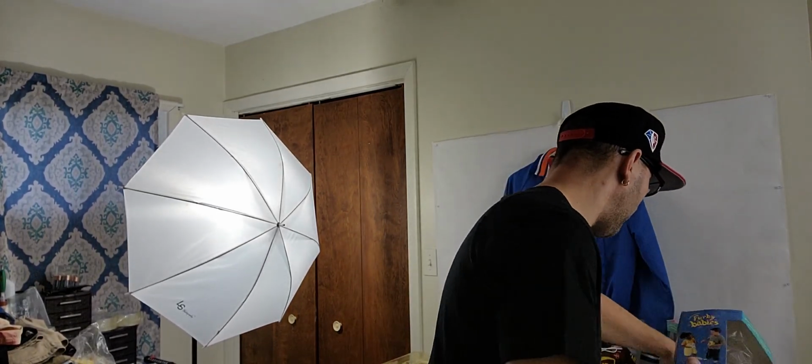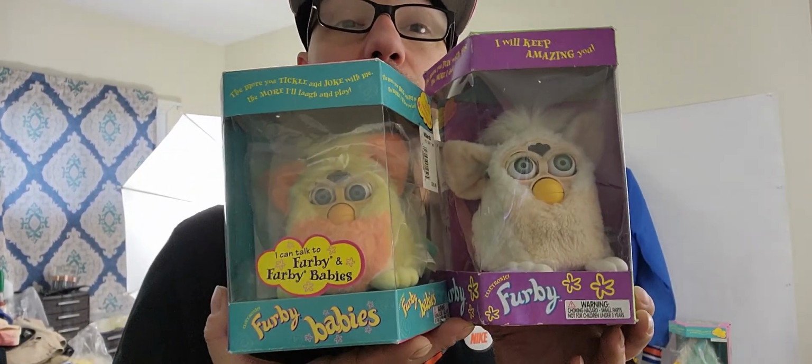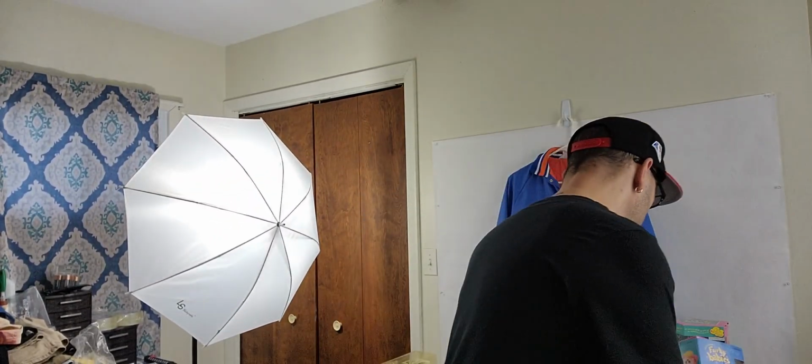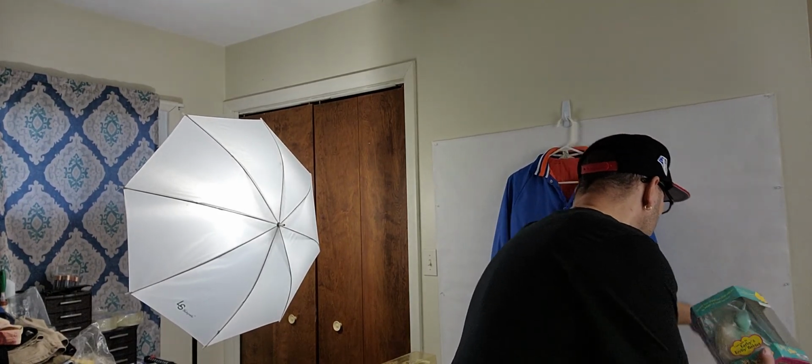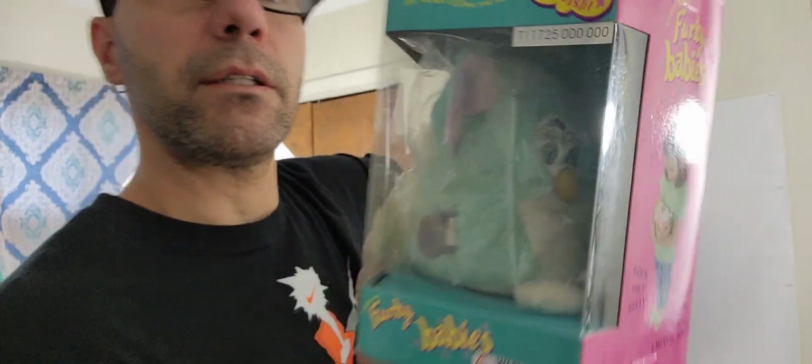Now, we did get a couple Furbys. I did put batteries in one of them, and one of them is in functioning condition. So we'll take a look at that. Remember, some of them are worth more than others. You've got to look them up. You've got to make sure you're doing your research on these before you list them. This one's cool. That one has cool colors. These usually sell anywhere from 30 to... There's another one in there.